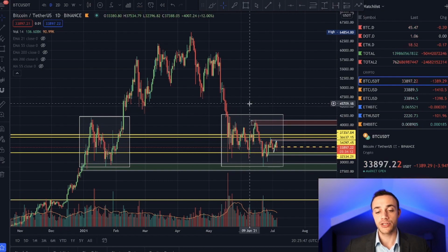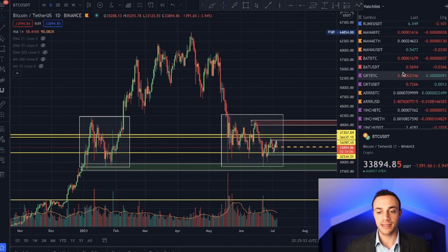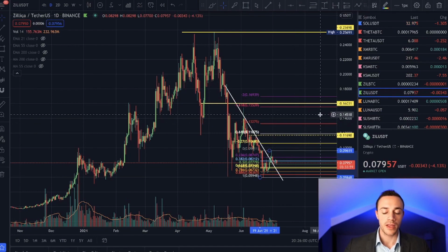I'm dollar cost averaging into projects on my shopping list. And one of those projects is Zilliqa. So with that being said, let's take a look at the price chart and go over some potential buying areas as well as take profit areas as well.